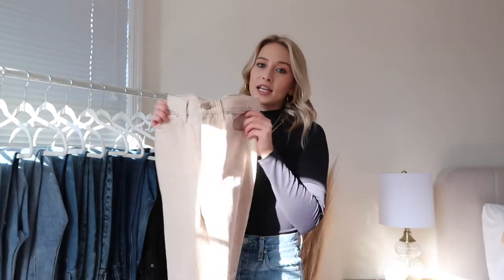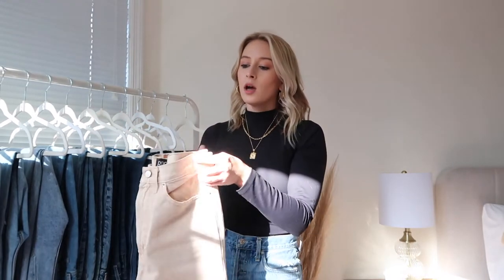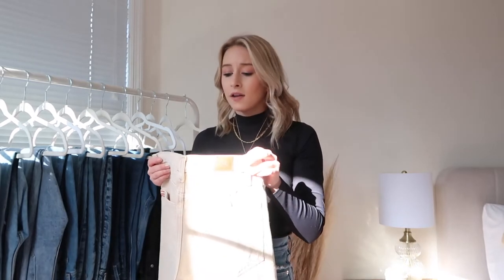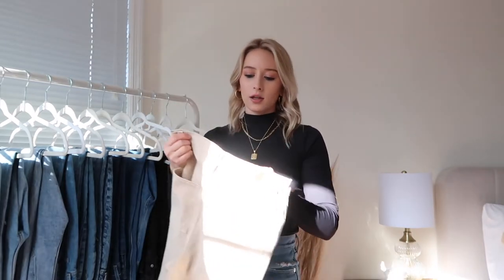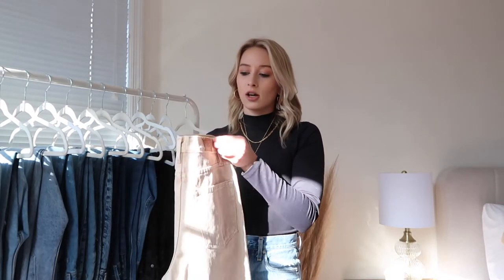This next pair of jeans is my only pair of beige colored denim, which I became obsessed with this past summer, and they are from Urban Outfitters. It's the BDG line, which I am quite honestly not a fan of, just because I find as though with my body type, they don't fit in all of the right places. But these I got lucky, and they do, most likely because they do flare out. These are the high-end wide high-rise jeans. I got them in a size 26, and they fit true to size on me.